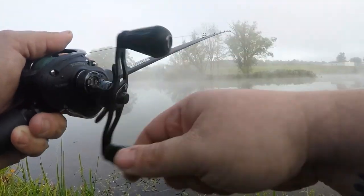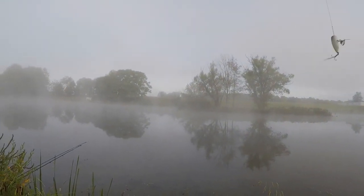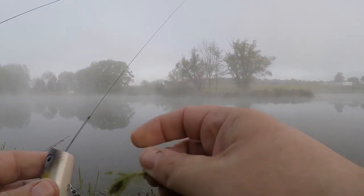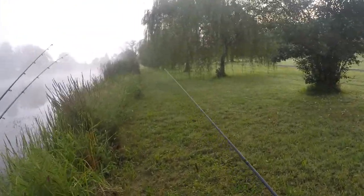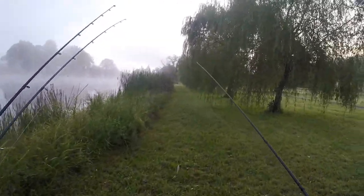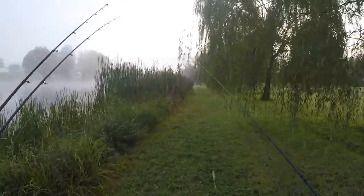Move down a little bit. We've got a couple bites here. One pickerel. I have no idea really what this is up here. I don't know if it's a camp or if it's a cult or what it is.